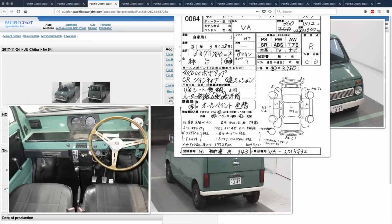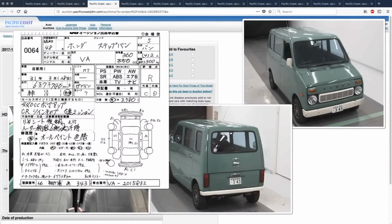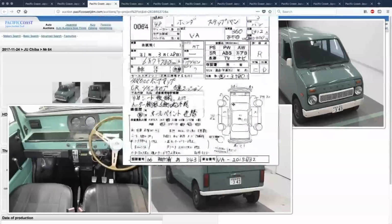Very, very cool if you put a modern K-car engine in this, because this can't be more than about 500 kilograms, I'm guessing. Because old cars just weren't as heavy as they are these days due to like crash safety and whatnot. Don't get in an accident in this. You're going to die if you do, and it's going to be painful probably.